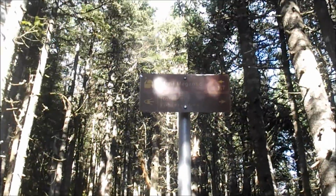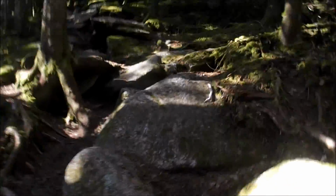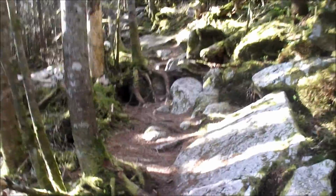Kind of another crossroads. Mont Mégantic is 1.7 kilometers that way, and the observatory road is down that way. So we're basically on to the final mile to the summit of Mégantic, or Mégantic, excusez-moi. Go back to the little ascent.